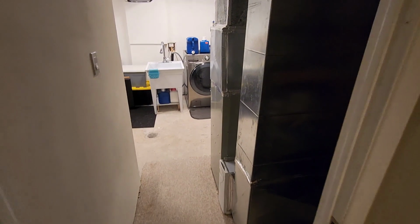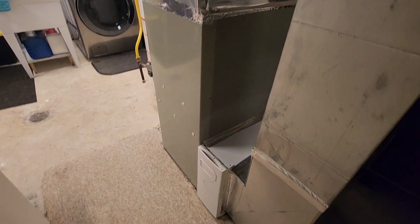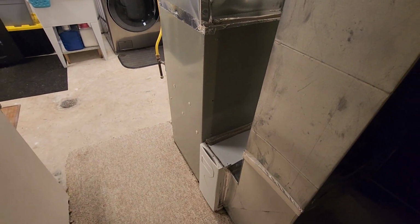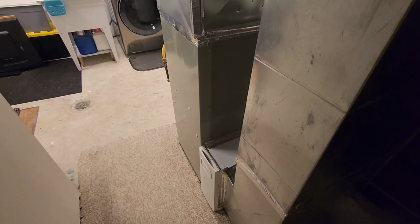This is the furnace room. So you have the furnace, and then you have your filter here. So this is what you would actually want to replace. Each one is different. The size of this furnace filter there is probably one of those ones that you replace every 3 to 6 months, maybe more, maybe less. Again, each one is different.